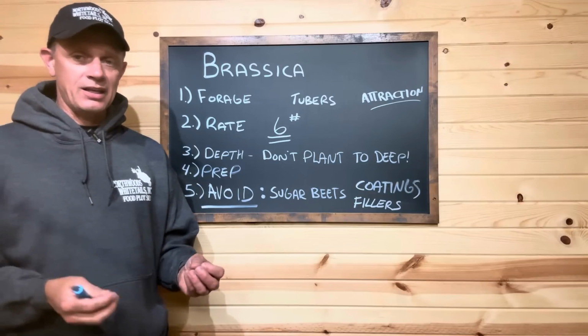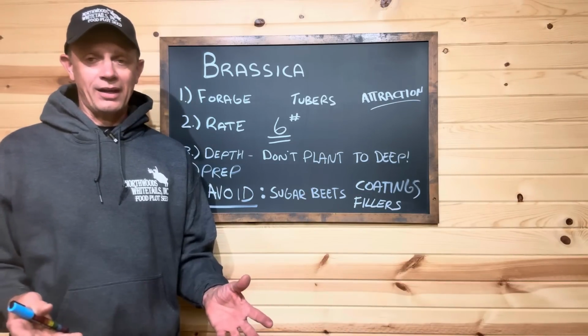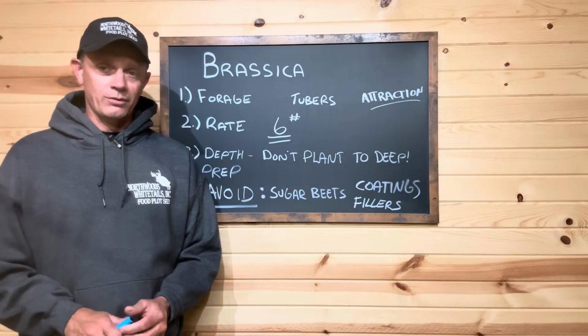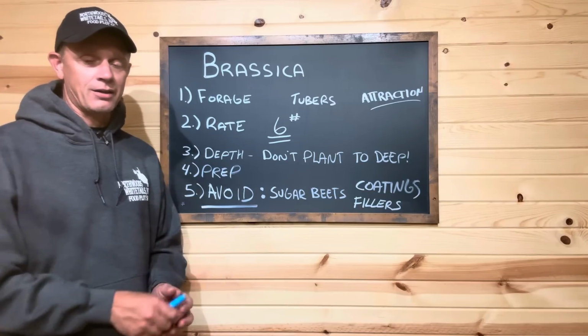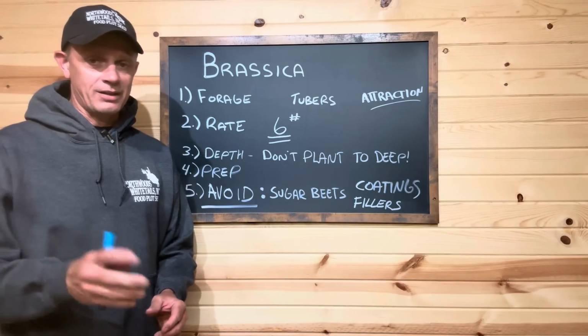You go look at the seeding rates of turnips, of radishes, of collards. It's nowhere near that. So 6 pounds an acre is as high as you want to go for brassicas. I've done this a long time, folks, and again, if I thought 8 pounds an acre was right, we would be selling it at 8 pounds an acre, and we'd be making more money per bag of brassicas, but I don't think that's the way to go.